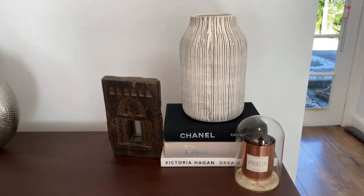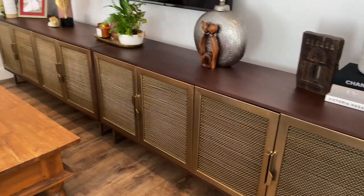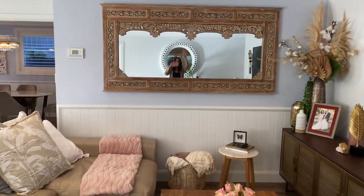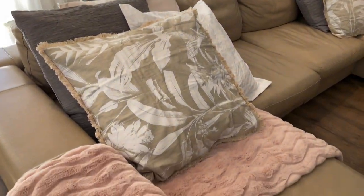I've styled it here on top of some books to add a little bit of height in that corner. There are so many different ways that you can use it. You could even put it on the coffee table. This is just one of the ways I had my room styled at one point.